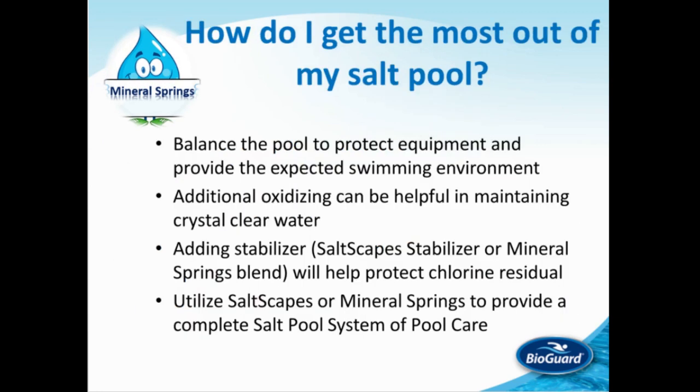Many people want to know, how do I get the most out of my salt pool? And it's really very simple. If you choose the mineral spring system, you're going to get the most out of your pool just by going on the system. But that's not the only way. If you choose to go maybe with the Saltscapes approach to saltwater pool care, you need to do a few things to make sure that you're getting the best experience you can possibly get with your saltwater pool.